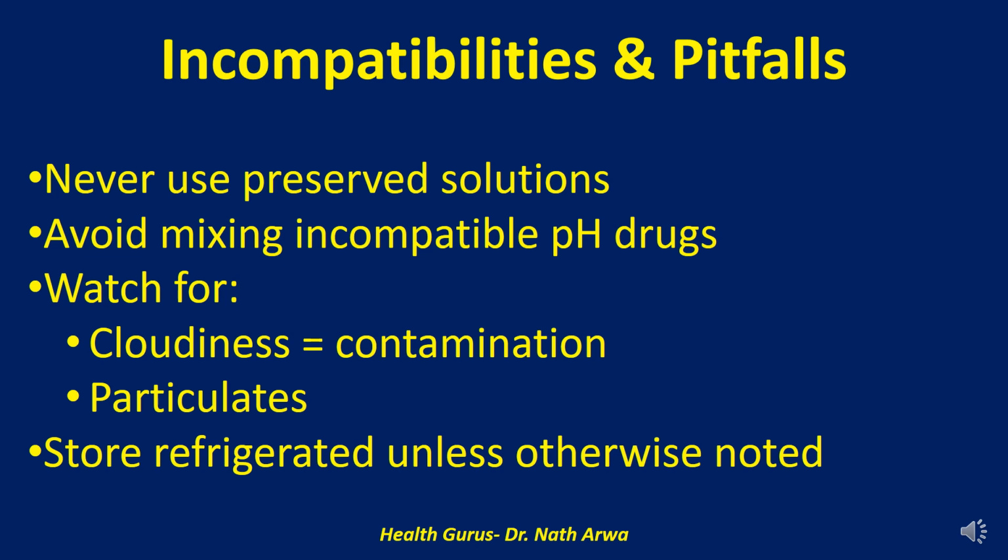Label every preparation with exact beyond use date, storage requirements, and any cautionary notes, such as protect from light or discard if cloudy. To sum up, avoid the most common and dangerous pitfalls by remembering: no preservatives, ever. Check pH compatibility before mixing drugs. Visually inspect every solution, and store appropriately with full labeling and documentation.